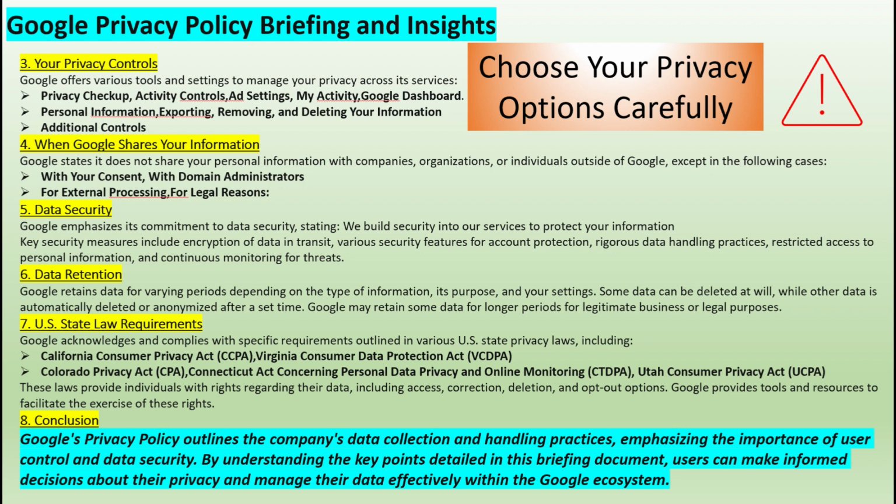Yep. But, I mean, we hear about data breaches all the time. What if Google gets hacked? Well, no system is perfect. Right. But Google's pretty good about responding quickly when there are security incidents. And they tell people if their data has been compromised, right? Yeah, they usually send out notifications and advice on what to do. Okay, so it sounds like they're taking it seriously. They are, and that's why it's so important to be informed. Yeah, knowledge is power, right.